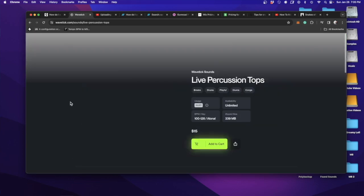Not only are you able to sell your sample packs, you can also sell your songs, and there's different tiers and everything like that. So I'll leave the website down below, you can go through all that. But it's just another little added bonus with being able to sell your sample packs. Another pro of Wavetick is because it is a known site, but it is in its infancy with how new it is, there is more of a chance that people could stumble across your samples within the site.